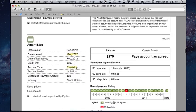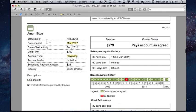Let's go to one that does show a delinquency. Here is a credit union. It is a line of credit. Most lines of credit that are only $300 are usually check guarantee credit lines. It shows that there is a balance. Currently, they're paying the account as agreed, but there was one time a 30-day late. And notice in the recent payment history, it goes back and shows 30-day late.